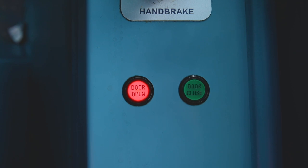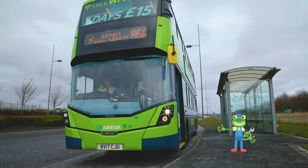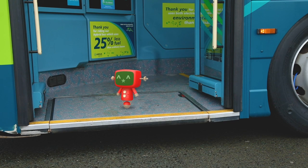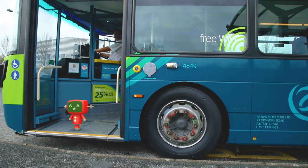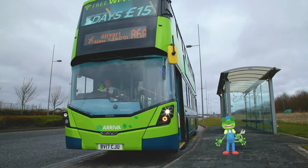Brian presses the red button and the doors fold open. This bus is special because it can move up and down to let people get on more easily. Red Mechanical, where have you been on this bus? You've been playing in the junkyard? Oh well, I hope you had fun. Come on, let's get on board.